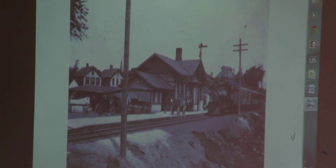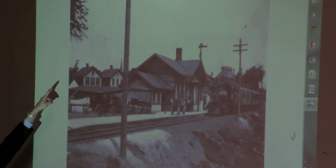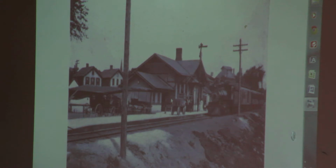Here is the Pennsylvania station as it looked before the 1913 flood. Look at the horses and buggies, right? This train, here's the river would be over here. This train is southbound. It looks like an old grain elevator in the background. There's a steeple in the background. I just wonder if... That's the Seventh-day Adventist. And I think this is the top of the courthouse right here.